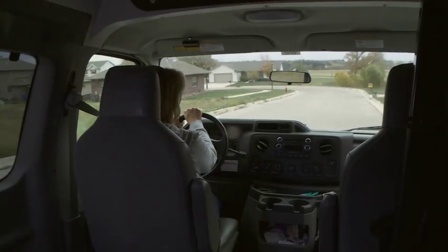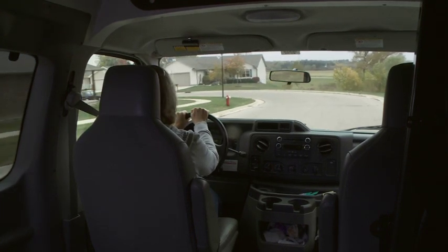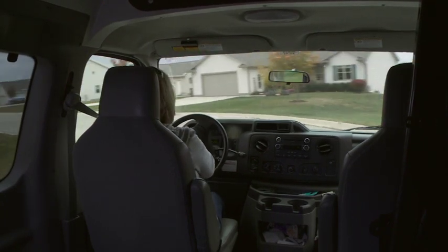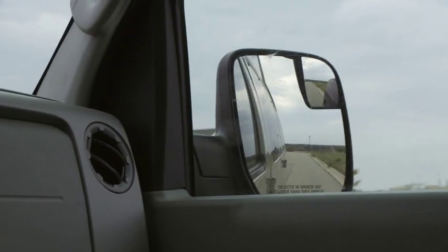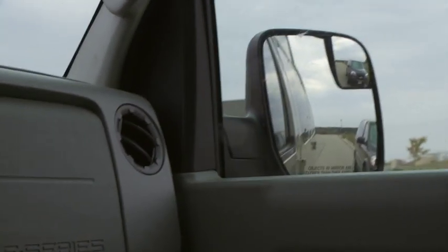One of the benefits of driving a van is the increased visibility due to the height of the vehicle. You will be able to see much better than you can in a car. This allows you to see further down the road and plan for any hazards you might identify. However, vans also have more blind spots. These blind spots increase with the addition of passengers.